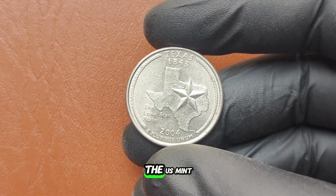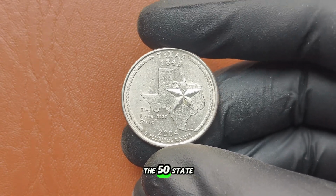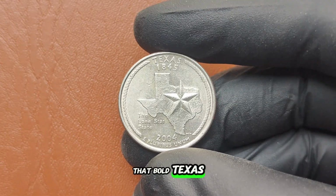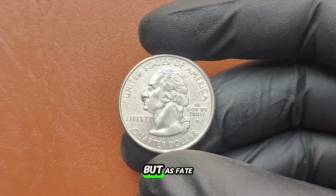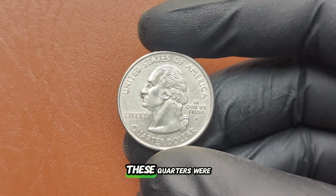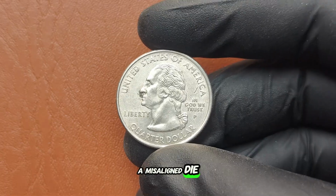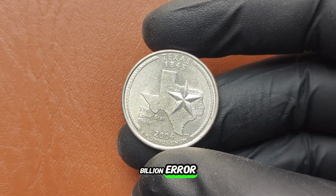Back in 2004, the U.S. Mint in Denver and Philadelphia released the Texas State Quarter as part of the 50 State Quarters program, a symbol of pride, freedom, and that bold Texas spirit. Over 500 million of them were struck. But as fate would have it, a handful of these quarters were minted with a rare and extraordinary flaw, a misaligned die strike combined with a clipped planchet, creating a truly one-in-a-billion error.